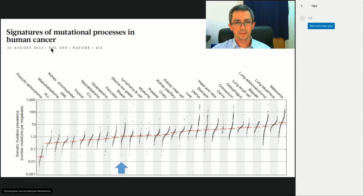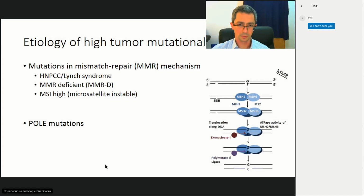Moving forward, this is a very important paper published 7 years ago by Ludmil Alexandrov. He works now in the States. He took all tumor types, as you can see: melanoma, lung cancer, colorectal, cervix, and all the others. Here on the y-axis is the tumor mutational burden, as we call it: the number of mutations per 1 million bases, per megabase. Tumor mutational burden, TMB. As we can see, breast is relatively low in mutational burden, but some breast tumors have high mutational burden. And why is it important?